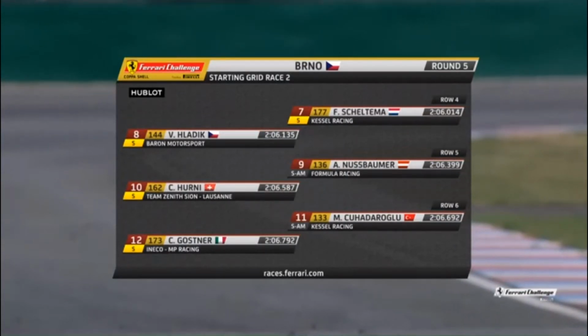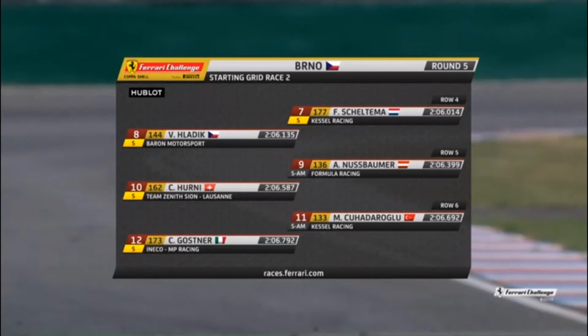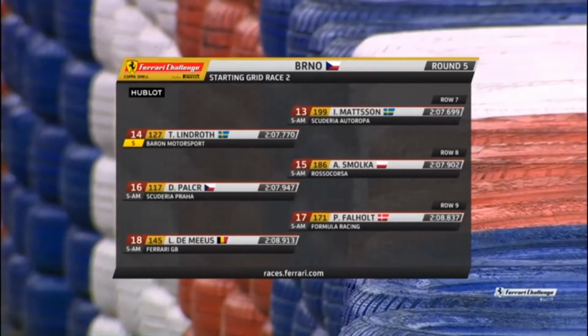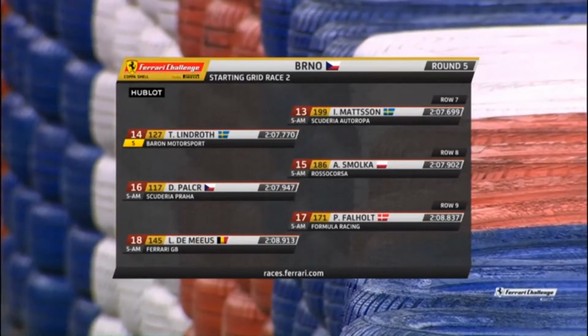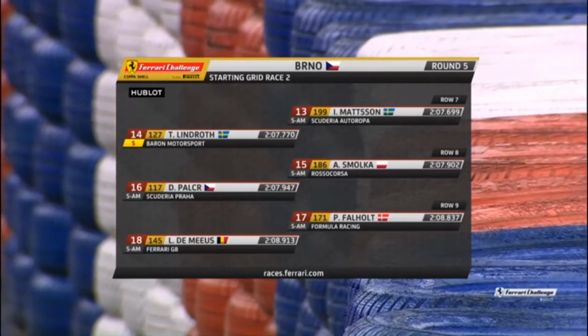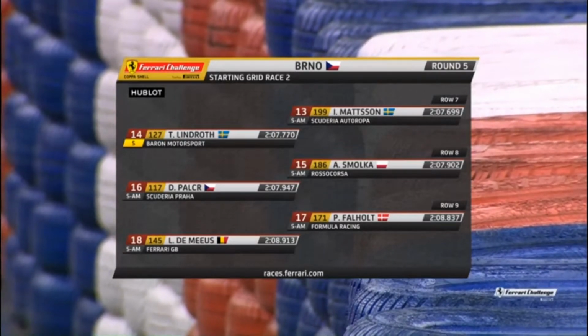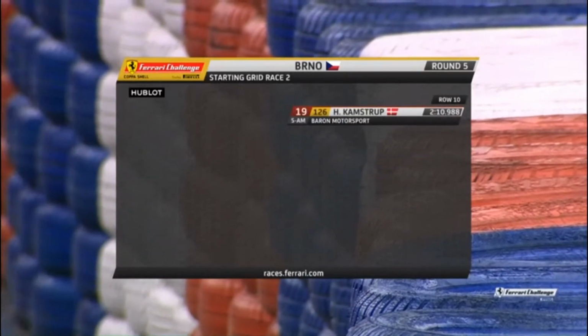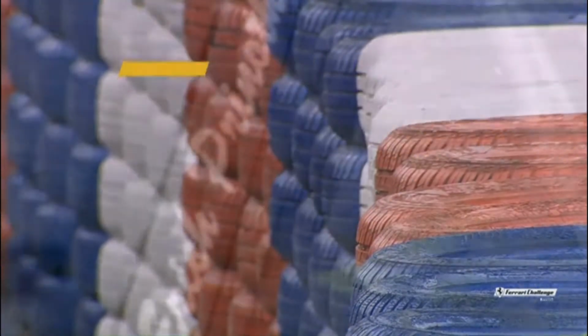drivers. Alexander Nussbaumer going for P9, ahead of him von Skeltermel, Vladimir Haladik, Christoph Herney, Murat Kuhadaroglu, then Corinna Gostner going from P12 on the grid. Ahead of Ingvar Madsen, Tommy Lindroth, Agata Smolka, Dusan Palkra, Per Fullholt and Laurent Demouse. Races.ferrari.com, the website which will give you all the information with regards to the Ferrari Challenge, the runners, the riders, the personalities, and of course all the details about the phenomenal 488 car with Henrik Kamstrup bringing up the rear of the grid going from P19.